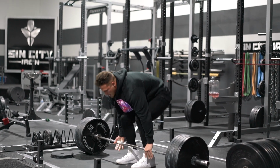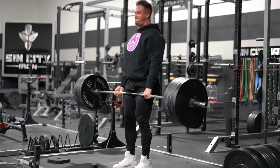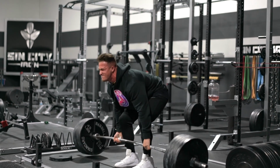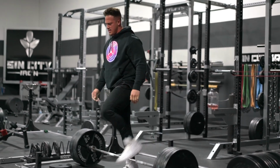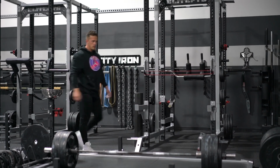Guys, I don't deadlift often, but when I do, I like to push the weight pretty heavy. The idea was to do sets of 5, but once I got up to, I think we got up to like 535, we were only moving about 3 reps. Yeah, this is 535 right here.